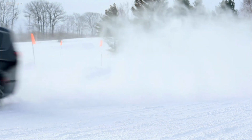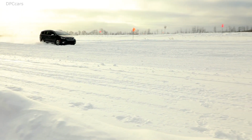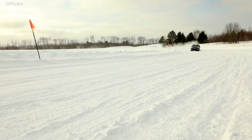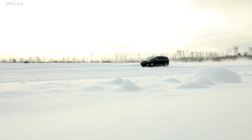The standard award-winning Pentastar V6 engine and the still class-exclusive hybrid option. The next generation of the award-winning Pentastar V6 gasoline engine, which has made it to a segment-exclusive TorqueFlite 9-speed automatic transmission, delivers 287 horsepower and 262 foot-pounds of torque.